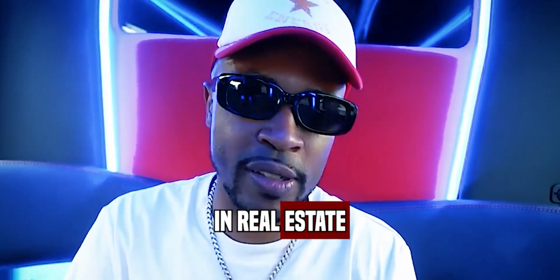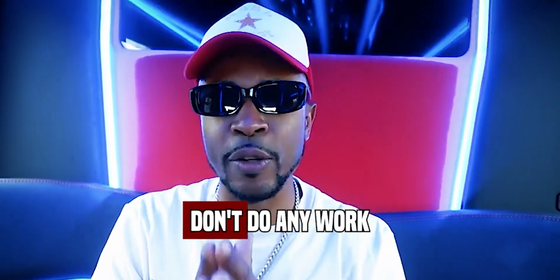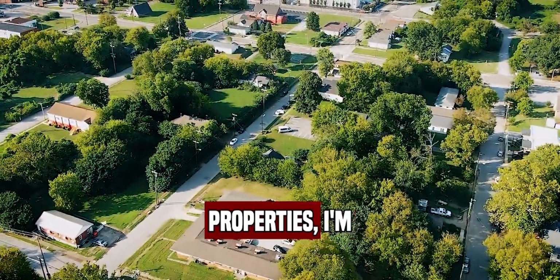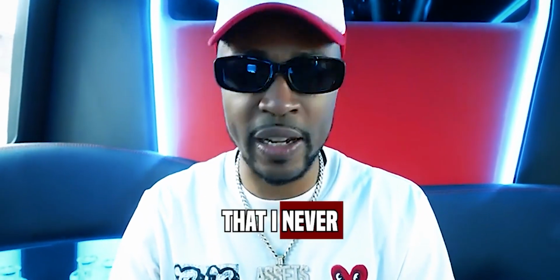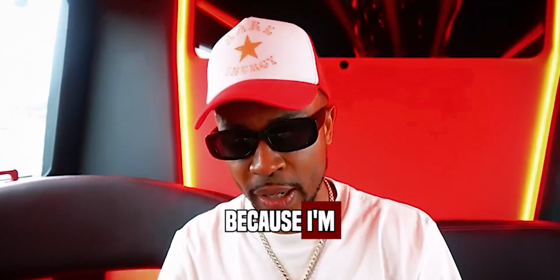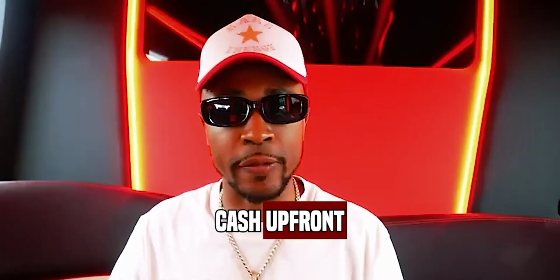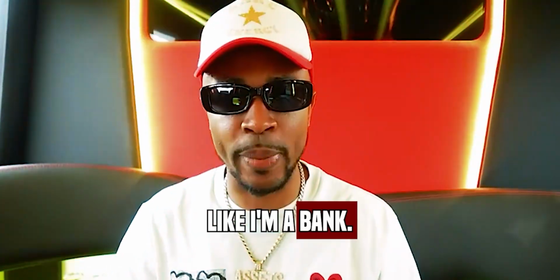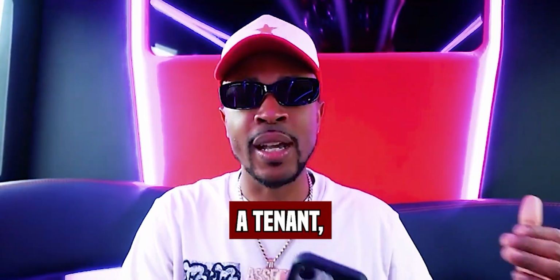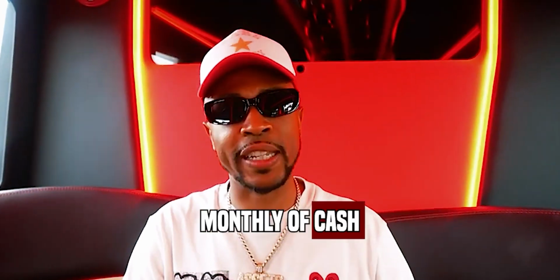So it's a strategy in real estate that I like to apply called slow flipping. And why I like slow flipping is because I don't do any work to these properties. I'm basically buying properties sight unseen in markets that I've never been in. And the reason I'm able to do that is because I'm owner financing that property out to an owner occupant, where they give me cash up front in my pocket, non-refundable, and they pay me every single month like I'm a bank. I'm not a landlord, they're not a tenant, I'm a bank, and they're basically the owners of that property while I get to generate monthly cash flow for 30 years.